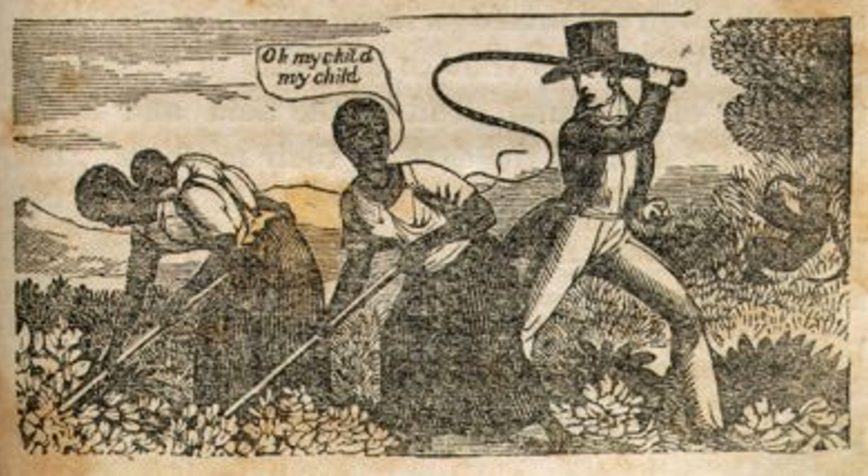You have the slave master and their family, and they're kind of at the top of the hierarchy on Southern plantations. Then you would have what was called an overseer. Basically, the overseer was mostly a white male that the slave master would hire in order to watch over the slaves and make sure that they're being as productive as they possibly can.